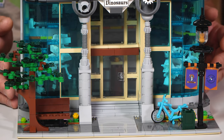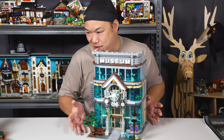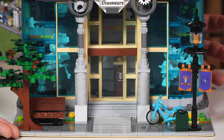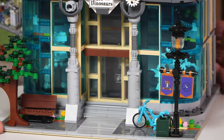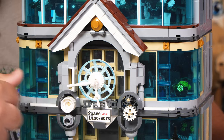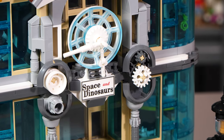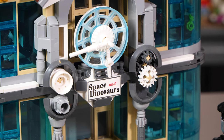But boy, the dinosaurs, especially the triceratops, I'll get to that in a minute, but my triceratops is not complete because I didn't like the way he used the clips to clip into each other. So in the middle area here, you got the little awning part right there. I like the clock. I thought the clock was cool. Space and dinosaurs. And it's really funky how you build all that together.